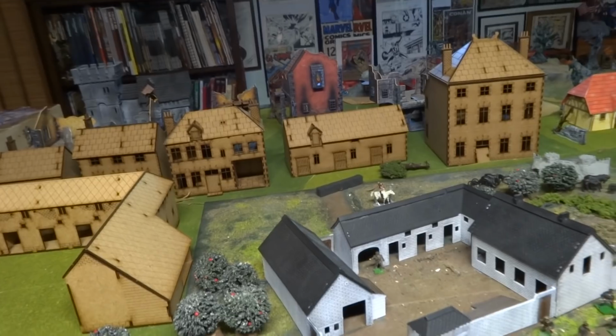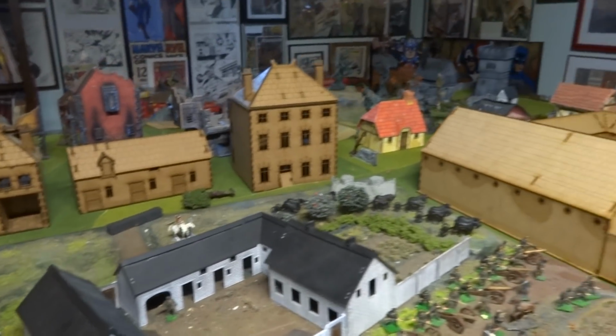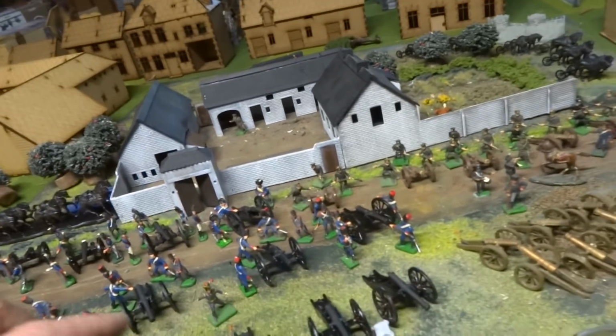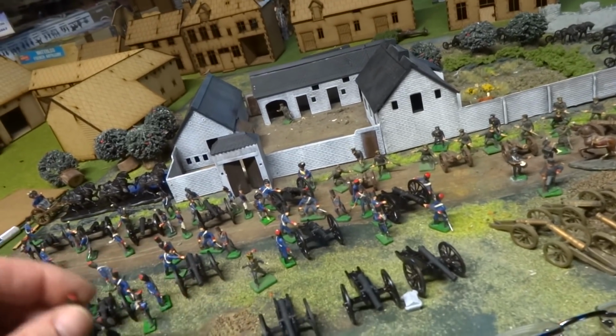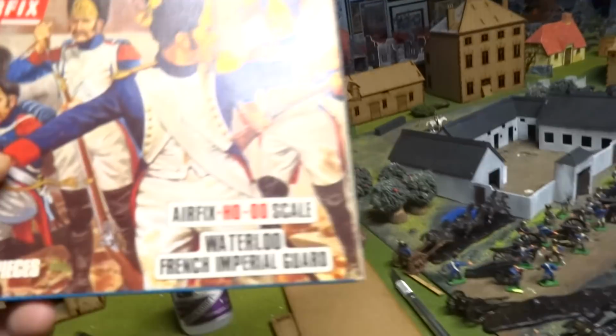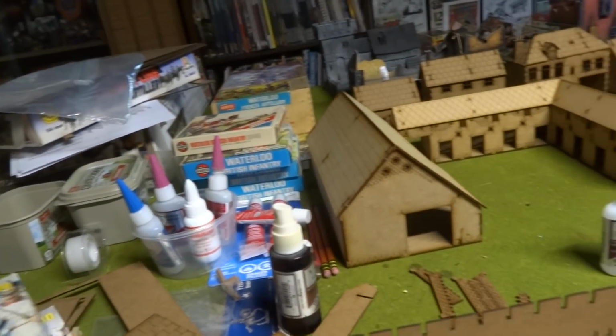We were talking about the size difference, 1/72nd. And I do believe that these guys here are 1/72nd scale, but I think Adrian's right. They were marked as HO, and when you look at these old empty boxes I have, you got HO written on them here, but the newer boxes have 1/72nd scale written there.